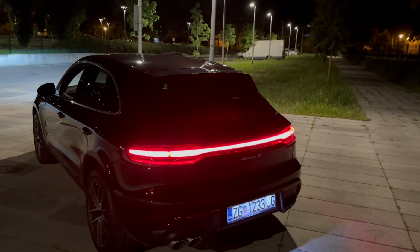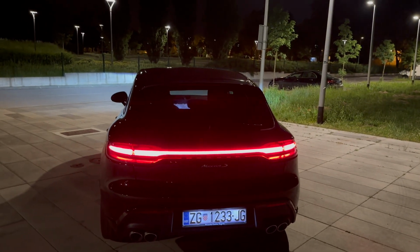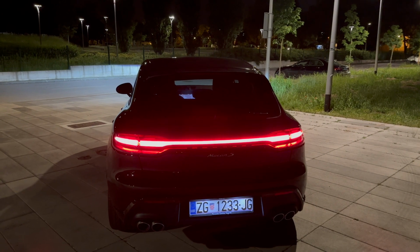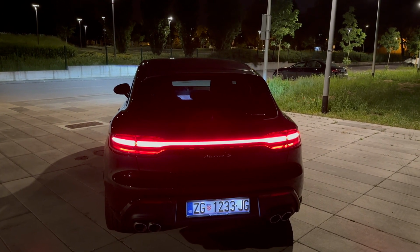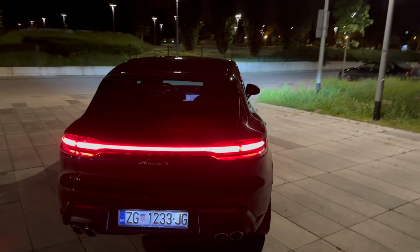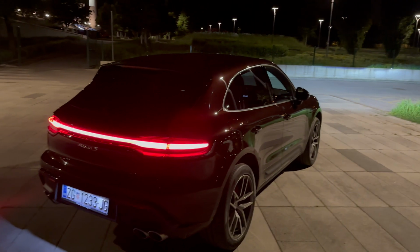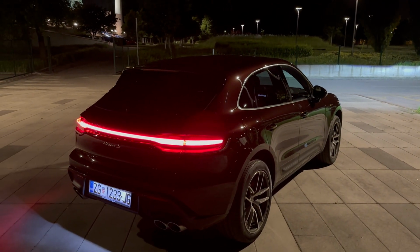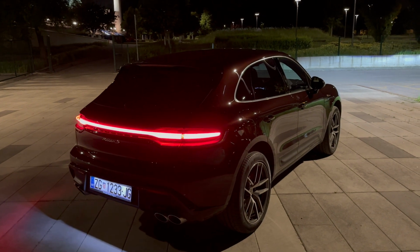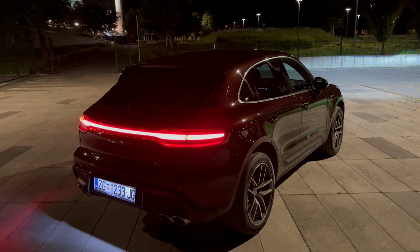Now, interesting, the owner of this car ordered it and he paid quite a substantial down payment, and then he decided to buy a Tesla Model Y Performance, and he's driving mostly in the city, so economically it was more suitable for him. So he decided to sell this car, and it's actually already sold. So the owner is going to be lucky. This car doesn't have the rev limiter, and it makes awesome pop-up sounds.